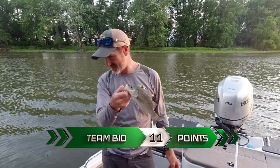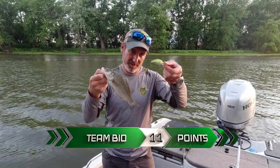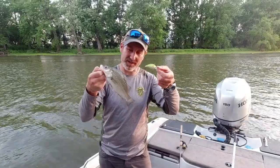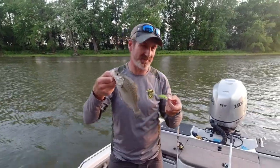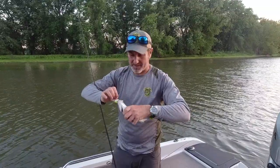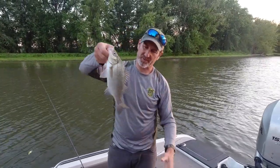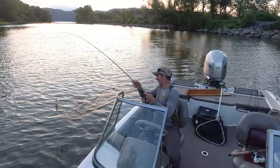Right up the middle in 16 and a half feet of water, trolling a 6-foot diving propeller, we caught a white perch. So they're schooling out the channel. We're trying to get a Master Angler size one. This is bigger than the last one. Still not Master Angler.